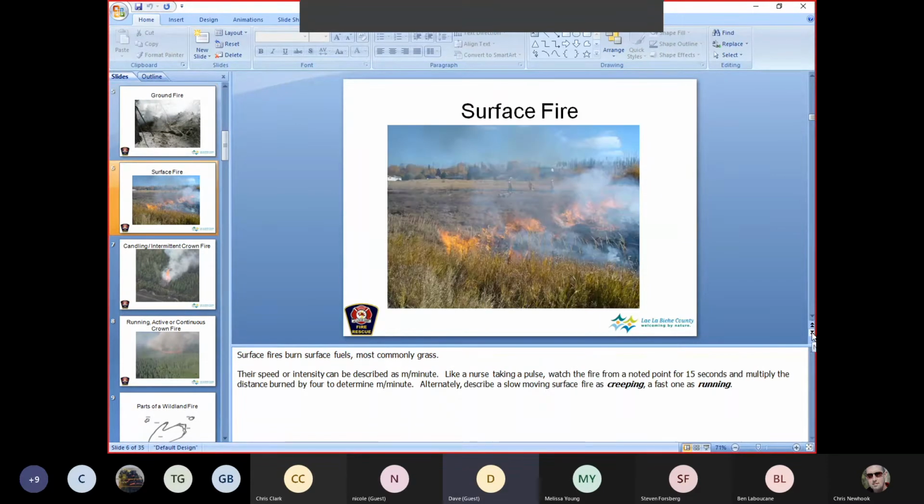The next is surface fire, and it's probably the most common and what you're most commonly familiar with. So surface fire is burning on the surface. And the most common fuel is grass. The most common is a surface fire going through grass.